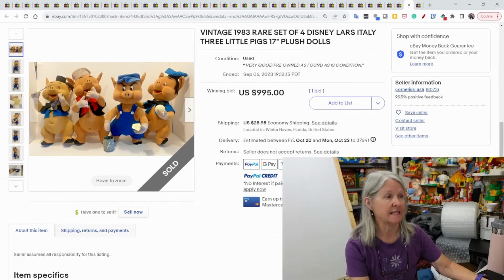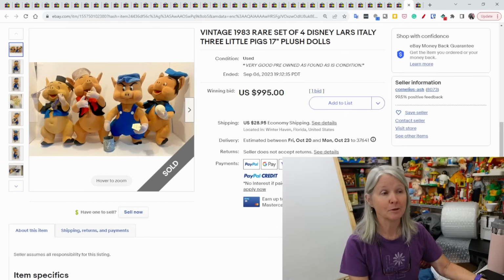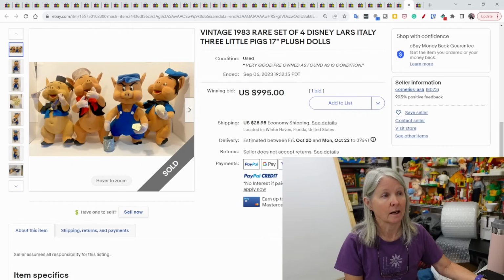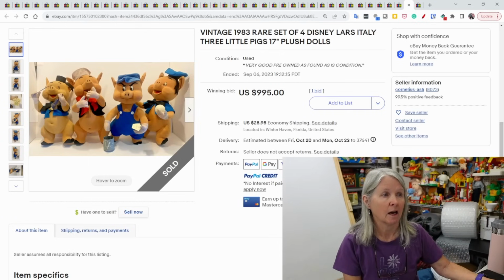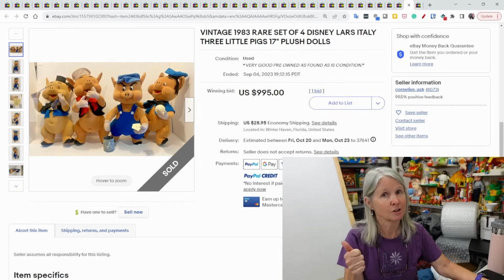All right, and then this. I love these. I would love to find these, but I wouldn't keep them just because they sold for $995. These are the 3 Little Pigs. It says a set of 4, 17-inch large plush, 1983, auction $995.